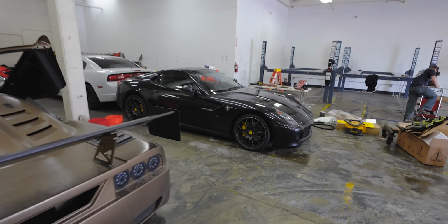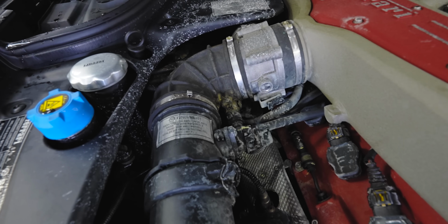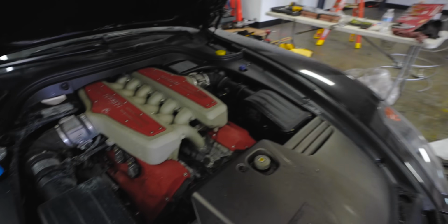So here she is, the victim. I think it's not that bad. But then again, I don't know. Can you guess where the fire was? I'm going to give you one hint: where the fire extinguisher stuff is.